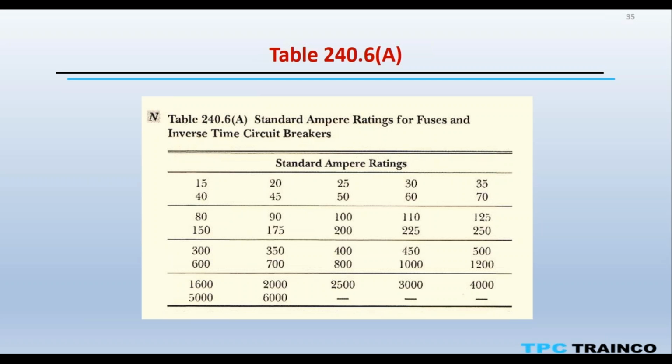So here's a new table in Article 240, which is our overcurrent protection article. And here you can see the N. In previous code cycles, this was just listed out in a paragraph of our standard circuit breaker and fuse sizes. Now they gave us a table, and it's a brand new table, and you can see that there's going to be no vertical line down the side of these new tables anymore. It's just going to have that little italicized N. So if you do have a current copy of the 2017 National Electrical Code, either PDF or hard copy, those Ns are going to tell you all the new changes that have occurred in the 2017 version.